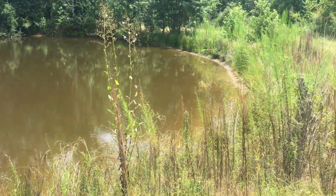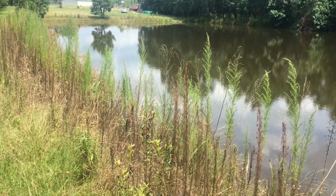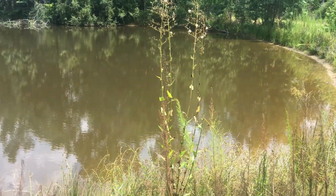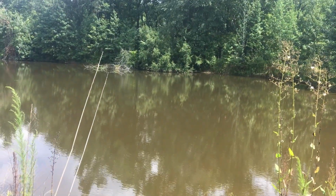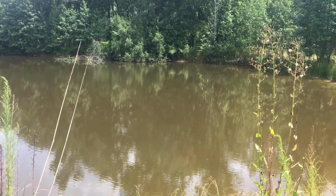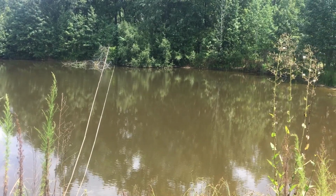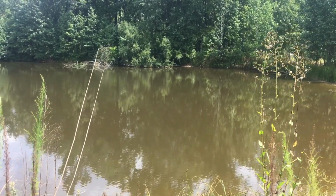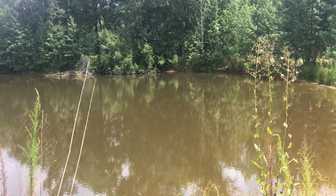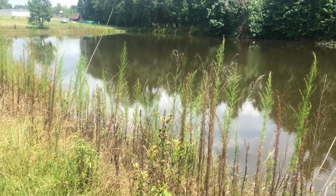Alright, just to show you this, I don't know if it shows up real good on here, but this is quite a large pond. I'd say it's at least a half acre, maybe three-quarters. Over there where the trees are down is where the possible snake slash beaver was. I'm guessing it was a snake, but it sure was making quite a wake going across the top of the water. And over there's also where the beaver had dug holes in the bank of the pond, and this pond's made like a dam.